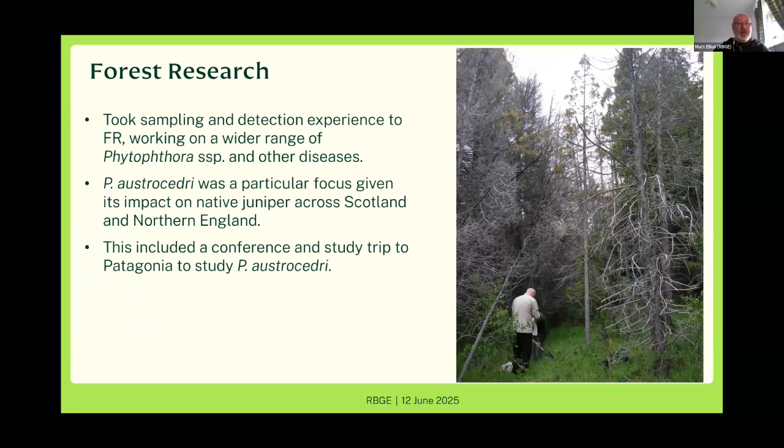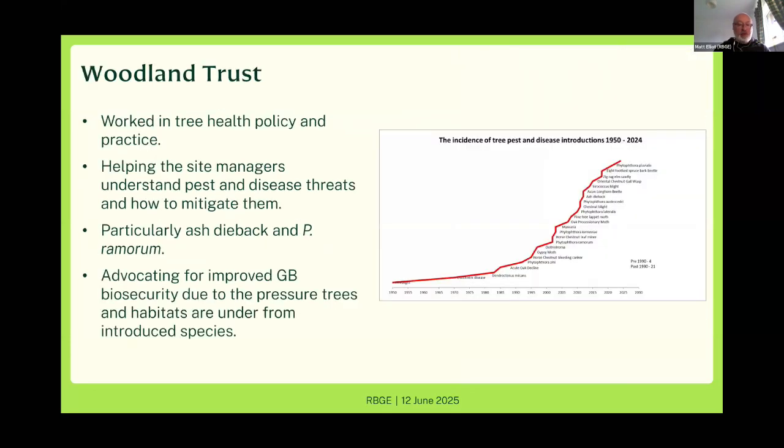I then moved into a bit more policy. I did 5 years of policy and practice at the Woodland Trust, initially helping site managers understand the disease threats. So ash dieback was really getting a hold at that point, and Phytophthora on larch as well. And then later on in my time at Woodland Trust, I started advocating for better biosecurity because of the pressure that trees were under from pests and diseases. You've probably all seen that graph on the right several times. There's been a significant uptake in the introduction of pests and diseases.